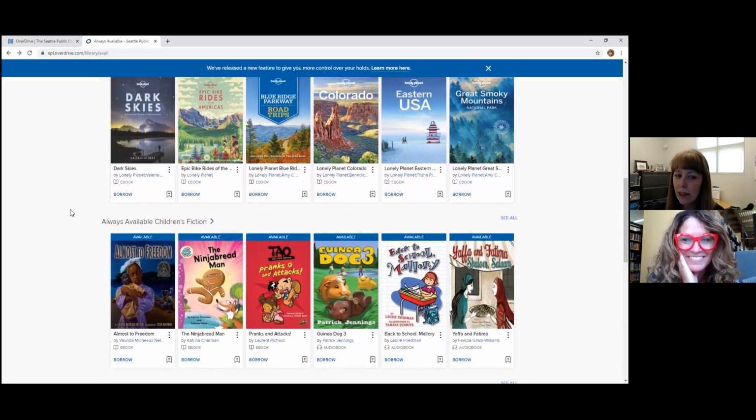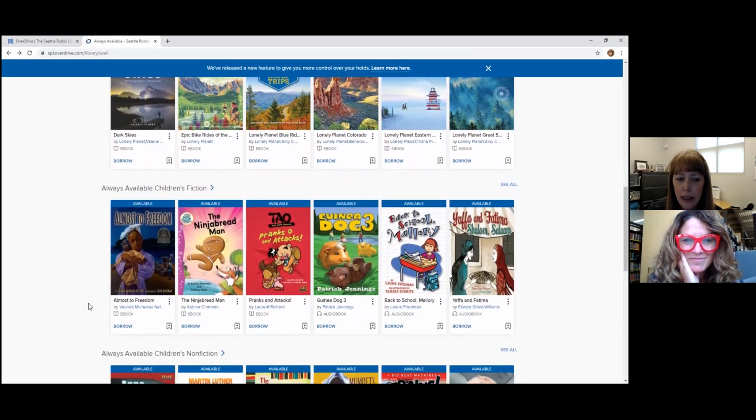If you keep going down, you'll see some children's fiction. There are 27 books in this collection, and you'll see that there's a mix of ebook and audiobook titles here. So we don't have any control over what titles are in these collections, unfortunately. It's what the publishers have allowed us to offer free and available to everyone. Got it. So there's not too many, but at least there are some.